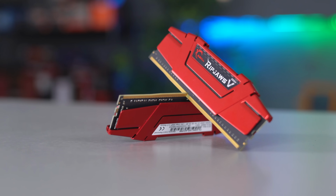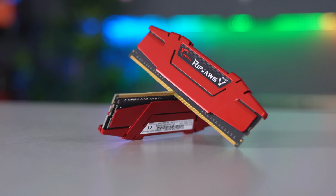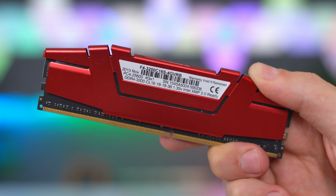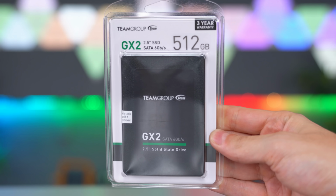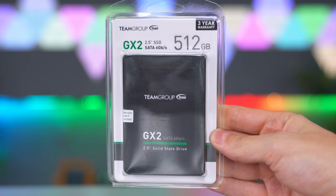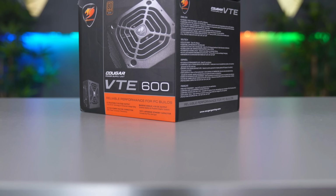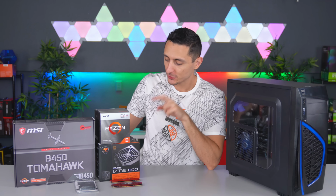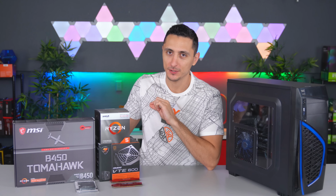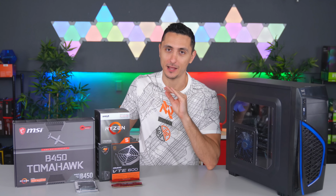For RAM, we are starting off with 8 gigs of RAM at 3200 MHz, which is plenty for now. However, the motherboard does have 4 DIMM slots, allowing you to add 8 more gigs later down the line if needed. For storage, we are sticking with a single 512GB SSD from Team, which I got for a pretty good deal. Same with the power supply. The Cougar VT600 is probably one of the best value power supplies you can buy right now. It's a 600 watt, 80 plus bronze certified power supply that goes for only $45. That is just too good to pass up.